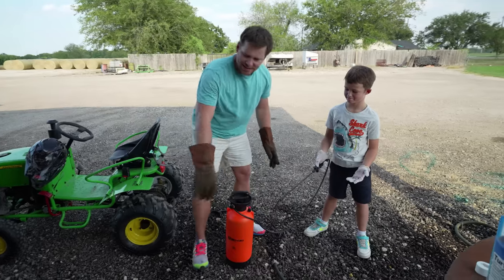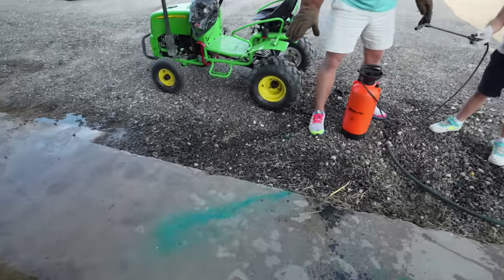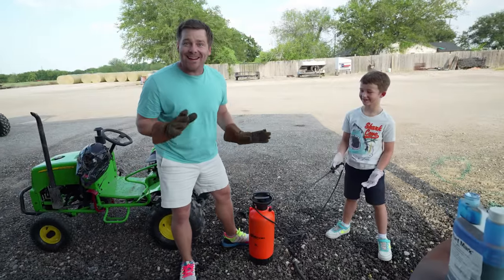All right, Hudson, it should be good. Let's test it out. Spray the cement. Look how blue that is. We might have added a little too much dye.